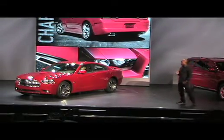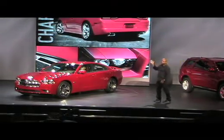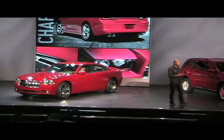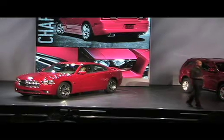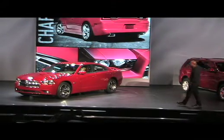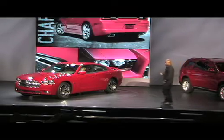And what's also cool about the new Dodge is that standard. That look comes with all Dodge Chargers. The dual exhaust comes with all Dodge Chargers. You can get 20-inch wheels on any Dodge Charger you want. So we're going to have fun with this car. It's the kind of car we can do a lot of stuff with and really discover new customers.